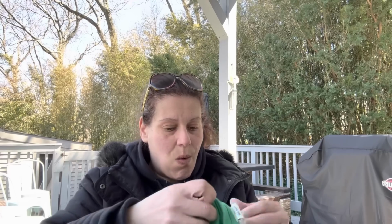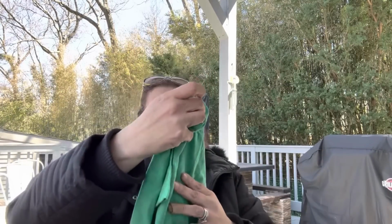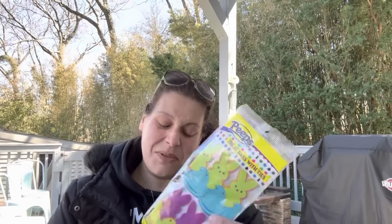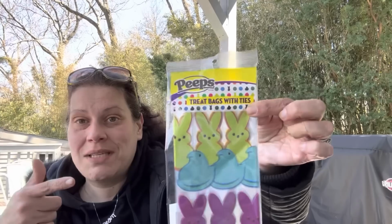And this is for little man. It's just a green t-shirt. 100% cotton. Then I showed these in the walkthrough. And I don't know why I'm really in love with Peeps imagery this year. And Dollar Tree is not making it hard, you know? So I showed these in the walkthrough.